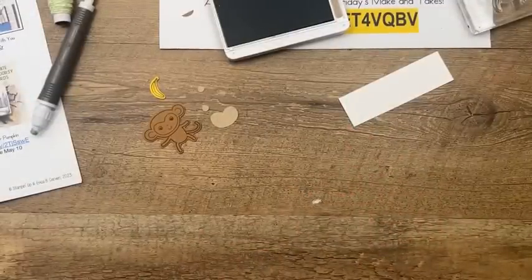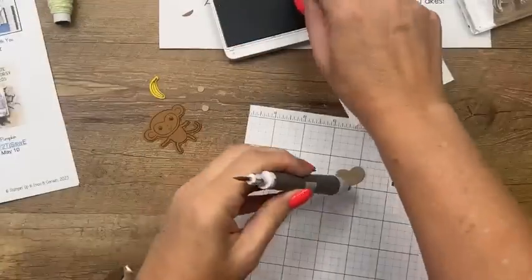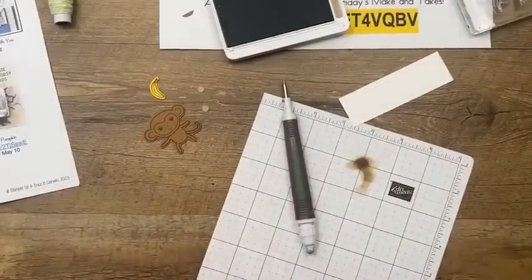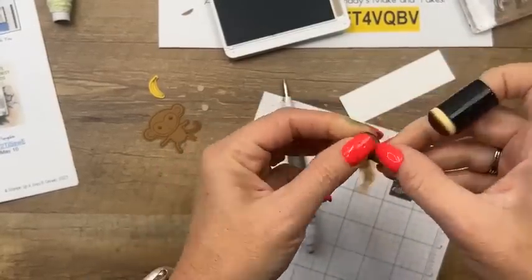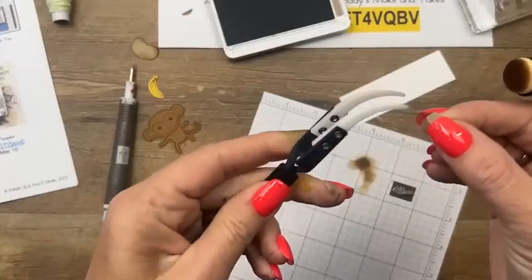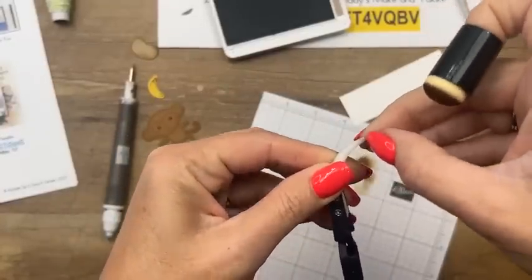They're small, so you're going to need something to hold on to your pieces with. And this one, the larger one, isn't too hard. I'm going to use a sponge dauber again. And I'm just going to kind of go around the edges and add ink. You can also do it like this. Then these little guys are tricky. They are so tiny that you really can't hold them. So if you get your reverse tweezers, this is from the embossing accessory kit, and you put it in the little pinchers and you pinch it, then you can add color to it that way.